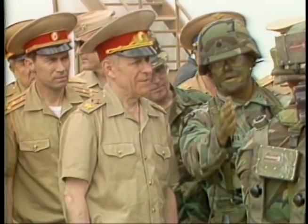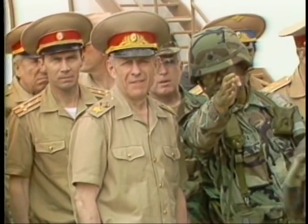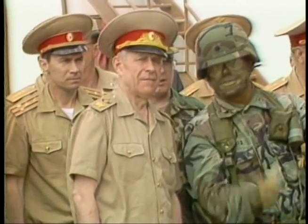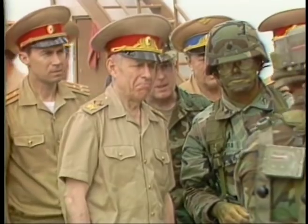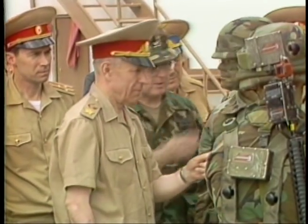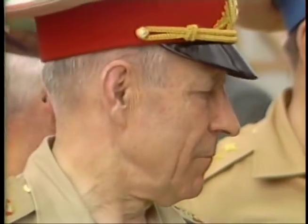Our third MOUT training village is just to your northeast. We have a third settlement for training, to the northeast. Where are we now? Where is our point? Where are we exactly located now? We are standing right here on this MOUT.